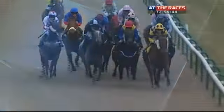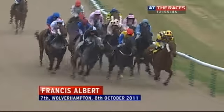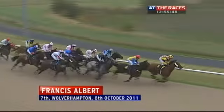OK, and the next one also at Wolverhampton, a horse called Francis Albert. This one was in action in the 6 furlong handicap as well on Saturday. Finished seventh. Was not beaten particularly far, only 3¼ lengths. Is it a similar story with this one?